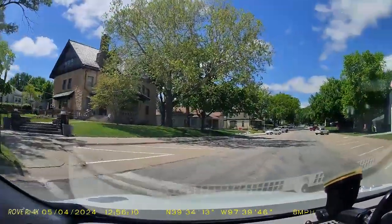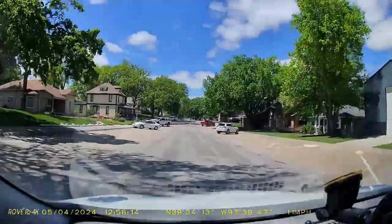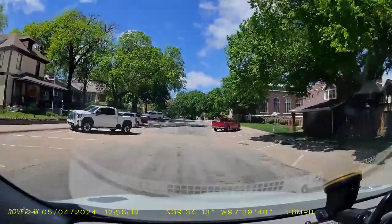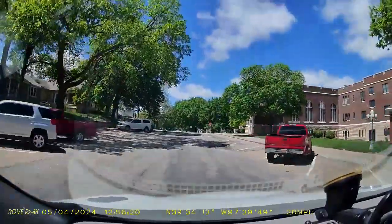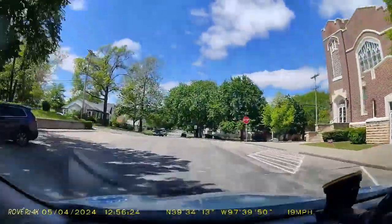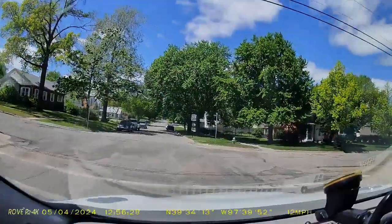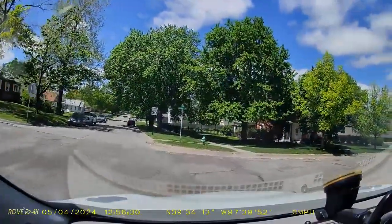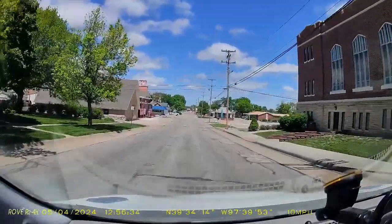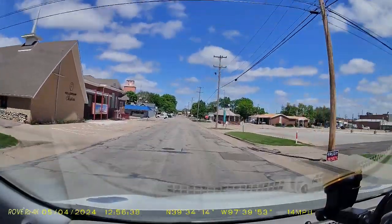That's a big old house over there. My goodness, it looks like a castle. Wowee. Big old house. Baptist Church off to our right. Looks like we've got a Fellowship Christian Church to our left.